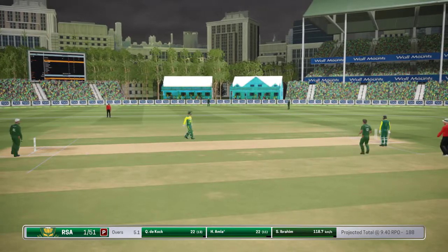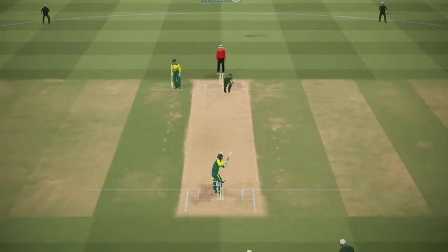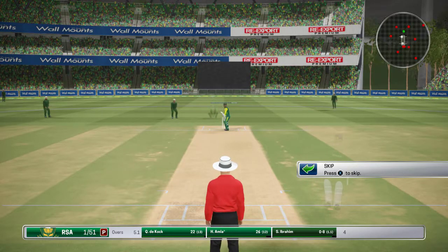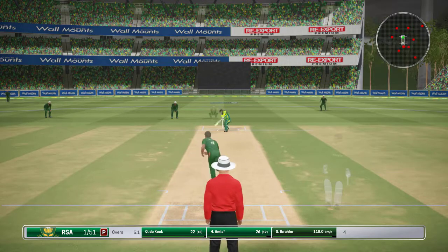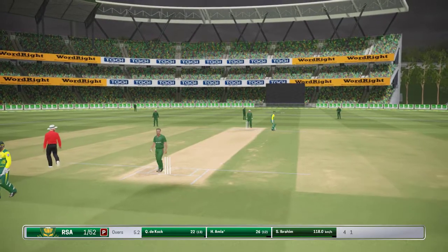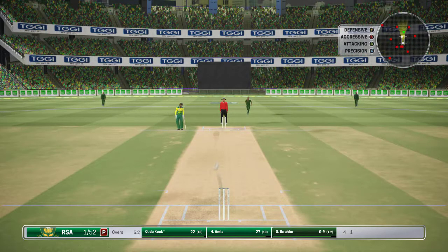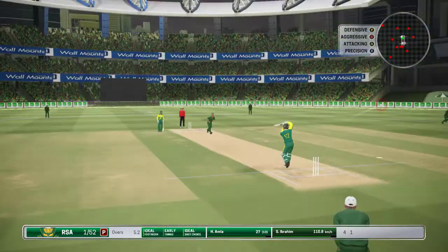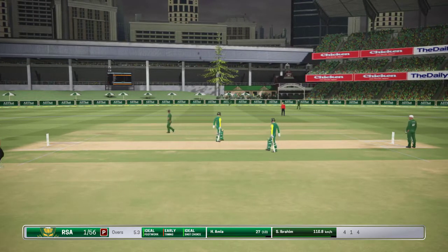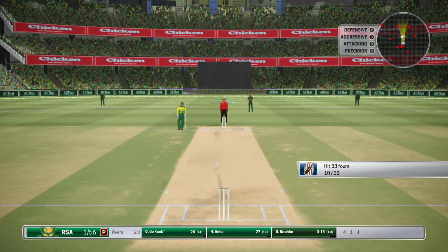That goes for 4. Good shot. I wonder how the bowler will react to the last delivery being smacked to the boundary. 1 run added. 4 runs there, super shot. He just can't afford to bowl any more like that last one.